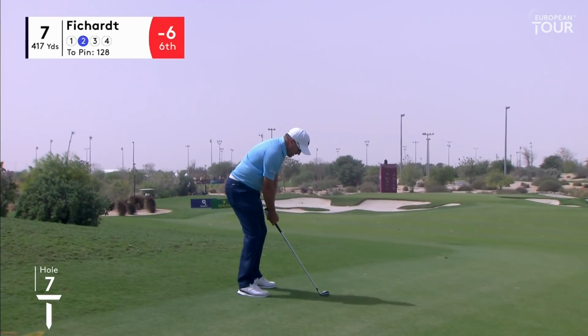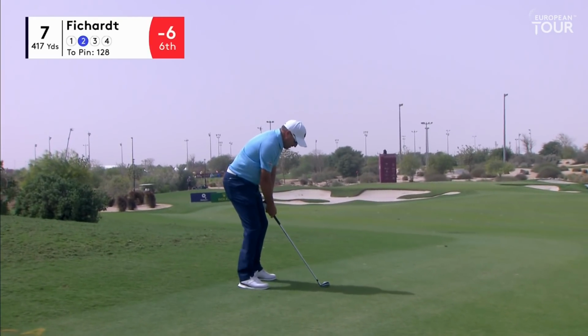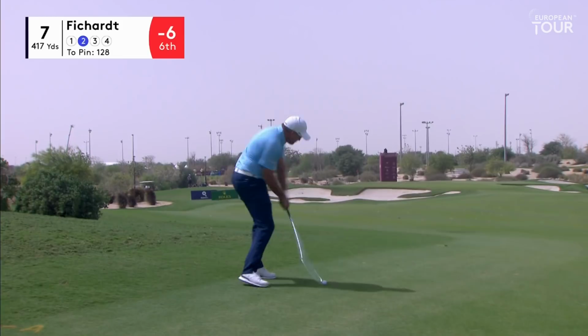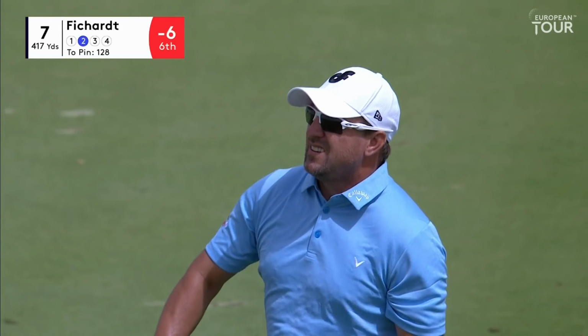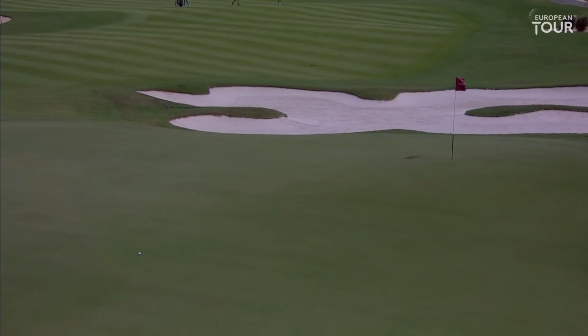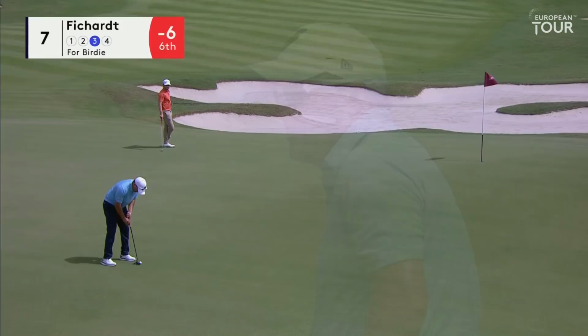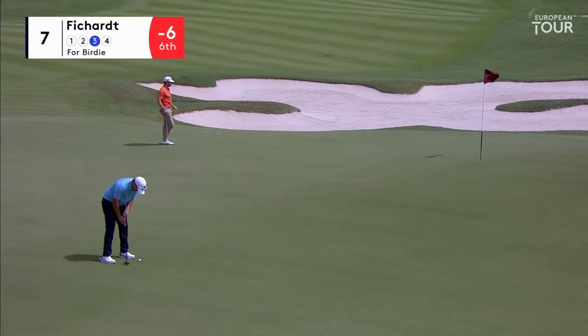As I head to the 7th from 128 yards, Darren Fichardt's second. He appears to have eradicated a little bit of that twiddle at the top of the backswing. You know, he's always had that bit of a lag and a change of direction, but he seems to have reduced that, if anything.